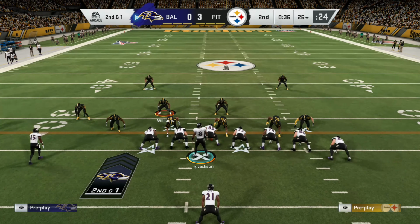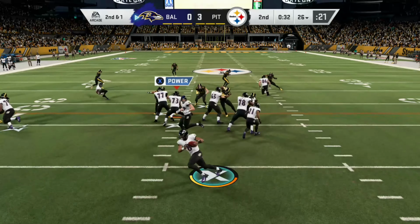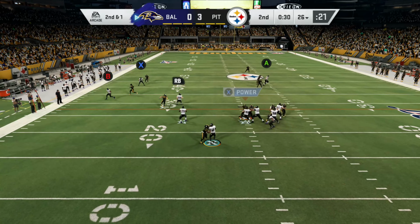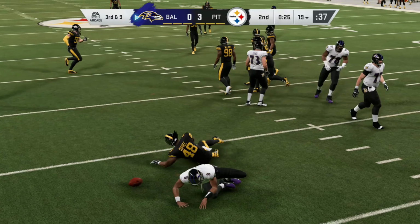10 yards here, 15 there. Work the sidelines, work the clock. Give yourself a chance for at least a field goal going into the half. Nowhere to escape, and he goes down. Bud Dupree.